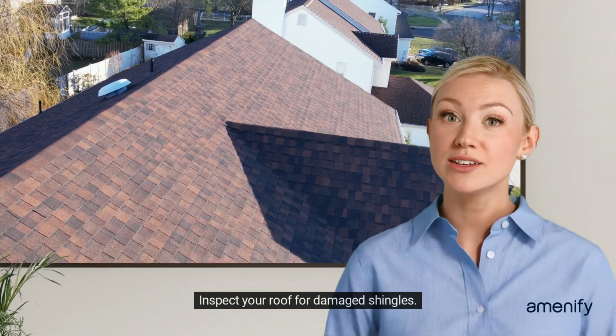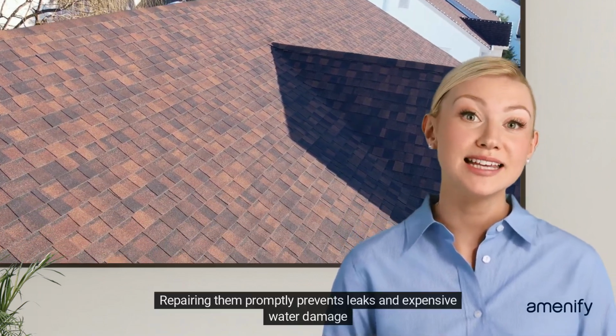Inspect your roof for damaged shingles. Repairing them promptly prevents leaks and expensive water damage.